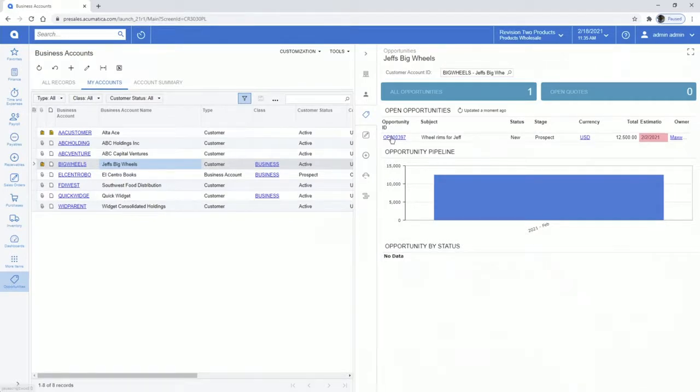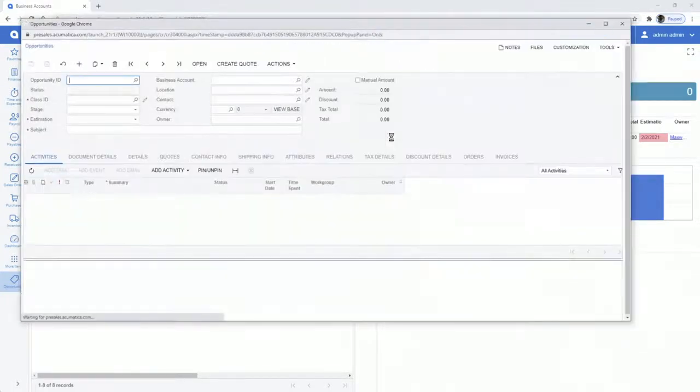If needed, I can also look at sales orders, receivables, and even cases. All these come out of the box with 21 Release 1 within the CRM side panels. So I'm going to go ahead and drill into my opportunity.